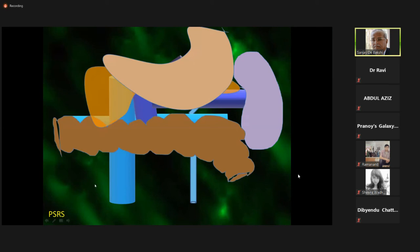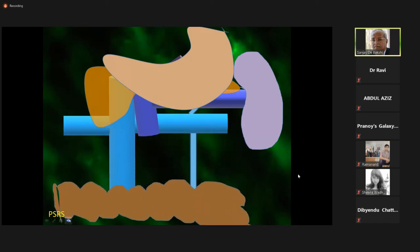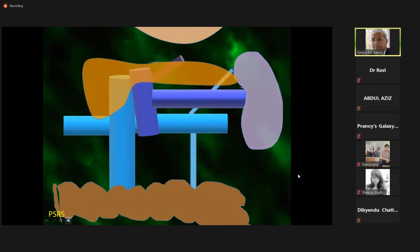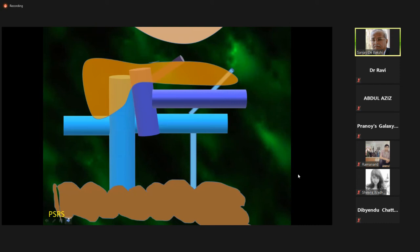Now, let's see what is done in a proximal splenorenal shunt. So in a proximal splenorenal shunt, this is what the abdomen looks like. I've done a bit of animation. It's going to be slightly amateurish, but what the hell. So you first move the colon down, you move the stomach up, you move the pancreas up slightly, and then you do a splenectomy, and post-splenectomy, you do a shunt from the splenic vein into the left renal vein.